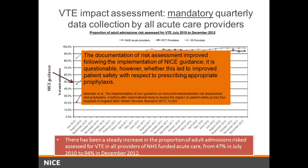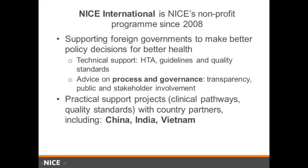So I think this shows that really, despite all efforts and tools deployed for implementing NICE guidance and compliance, this is not a panacea. Certain approaches work, some better than others, but ultimately this is put to the test in measuring how well the NICE guidance has done in practice.